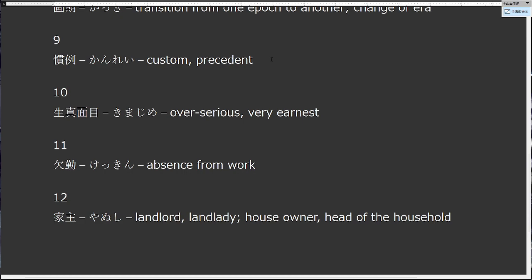Kanrei desu is a custom or precedent. A customary example is a precedent or custom. Kanrei desu.